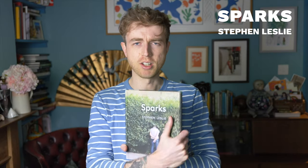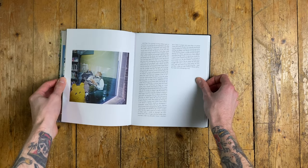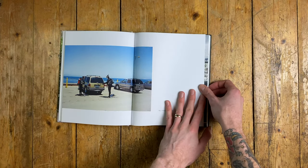So Stephen Leslie is a writer and photographer. This book is a combination of some of his street photographs and then some short stories he has written to go along with the photographs. Some of them are fictional, some of them are fact. It's quite fun to try and work out which is which. So I really like to have a sit down and look at photo books. I also read a lot anyway, so it's nice to be able to combine the two. So looking at photos I enjoy and reading a little story to go along with it.